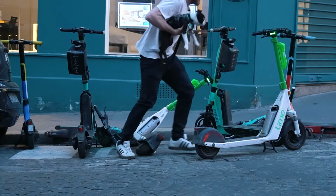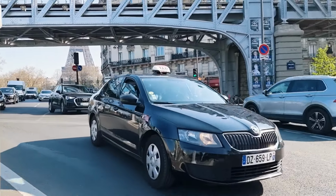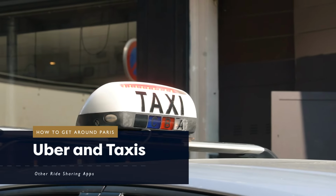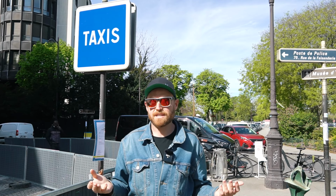You wanna go on a scooter? No, probably too dangerous for you. We'll try it anyways. You might be excited to know that Uber exists here in Paris because it doesn't exist in every city around the world.